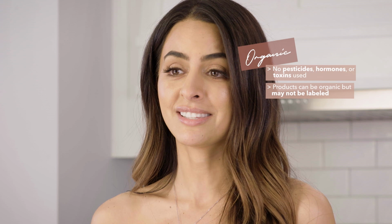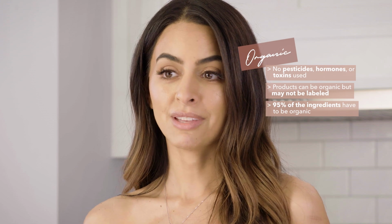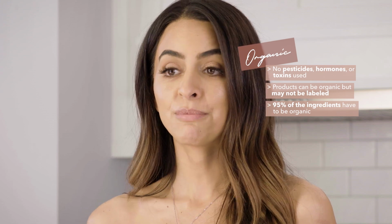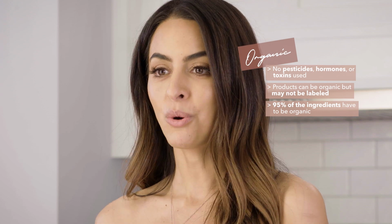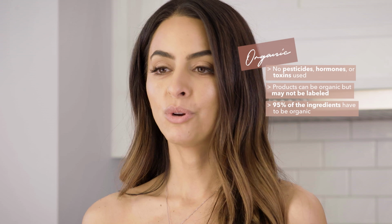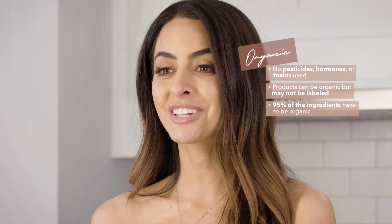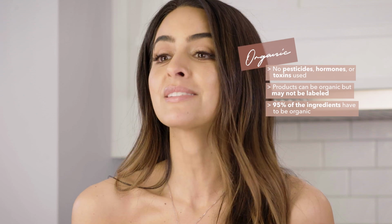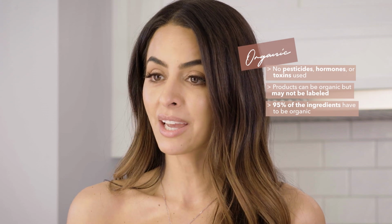The next thing to consider is that if a product says organic, it just has to mean that 95% of the ingredients are organic. So there's another 5% that don't have to be. Is this better than not being organic? Of course, that's always a better option, but it's almost like going to a restaurant and saying, I want half the chicken organic and half not. You're still going to get the other chemicals or possible toxins that come with it. So there's really no workaround for that, especially because some things can't really be labeled organic.